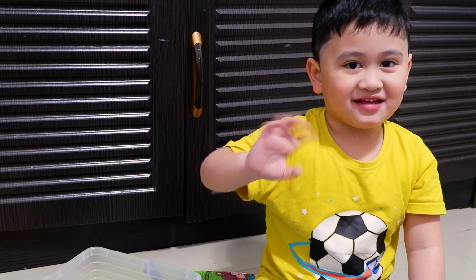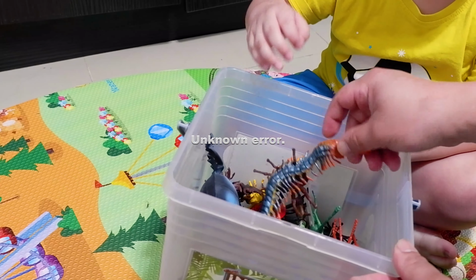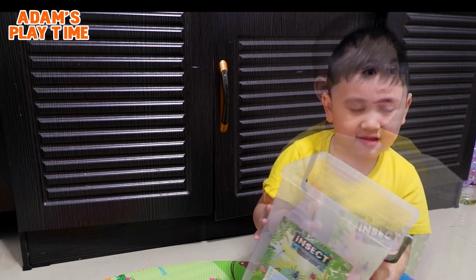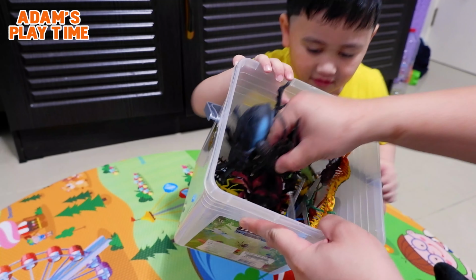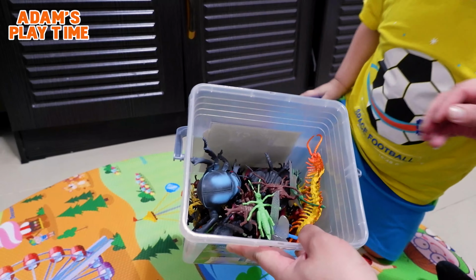Other kids look up the other playtime. They will play with my insects. You know, this is a spot I will show you. There are so many insects here, different types of insects, big and small.